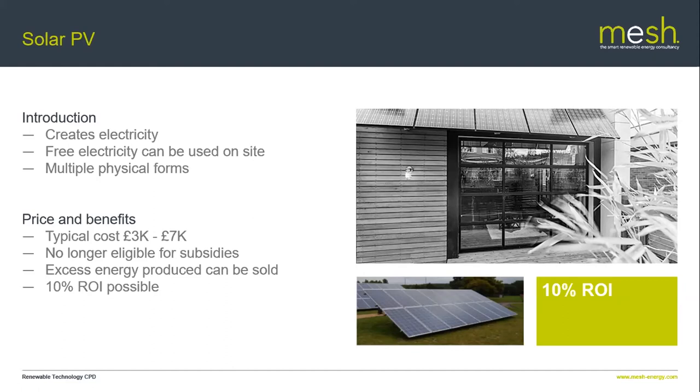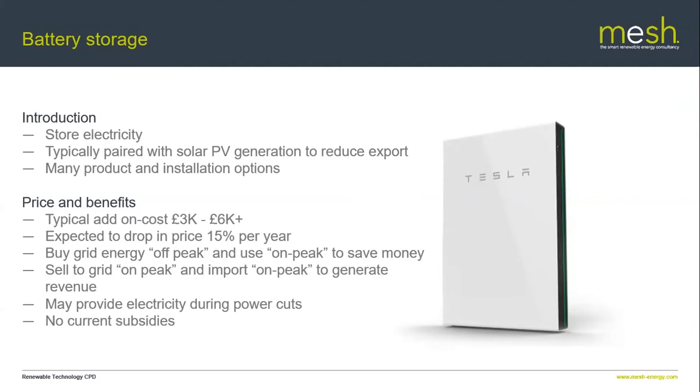So battery storage is probably the new kid on the block. You'll see the Tesla Powerwall we've got pictured here. Tesla are probably the leading household name, I guess you'd say, in battery storage. So what does a battery actually do? Well, as I said with PV, one of the big limitations of electricity is it's very hard to store. The national grid has no capability in any meaningful way of storing electricity.